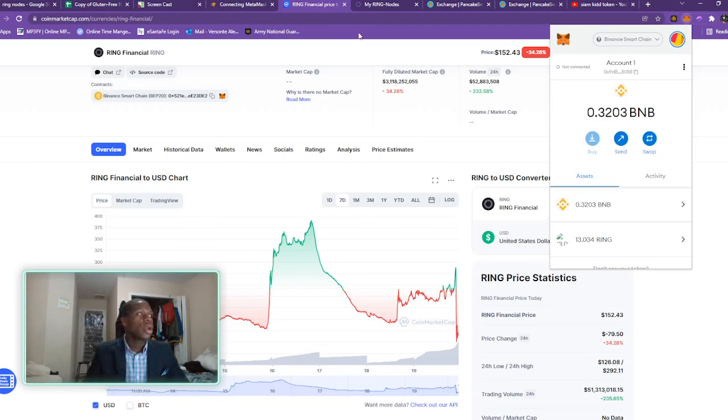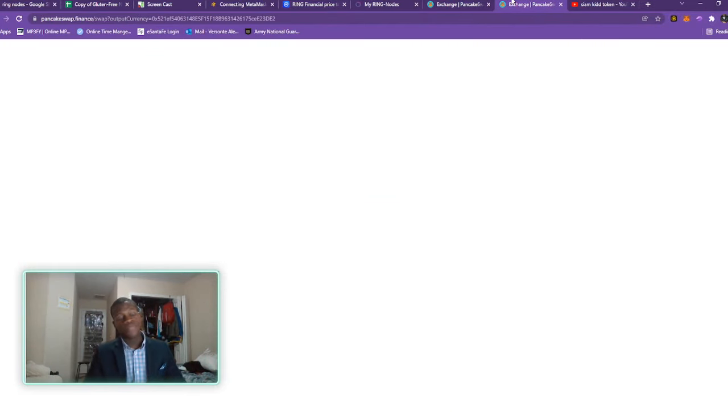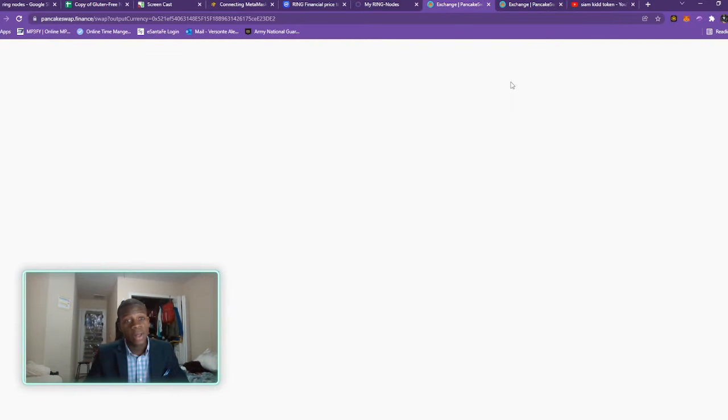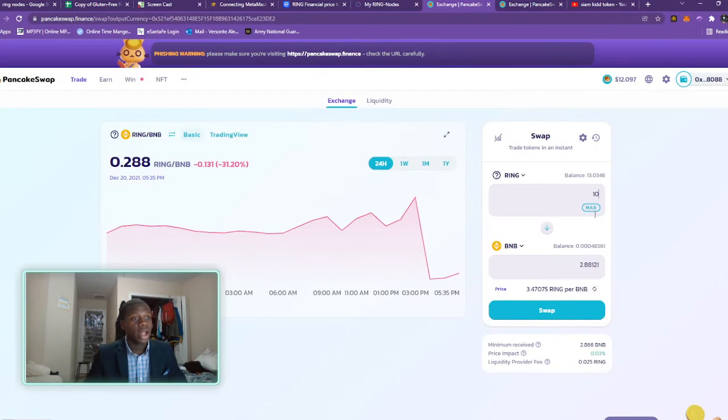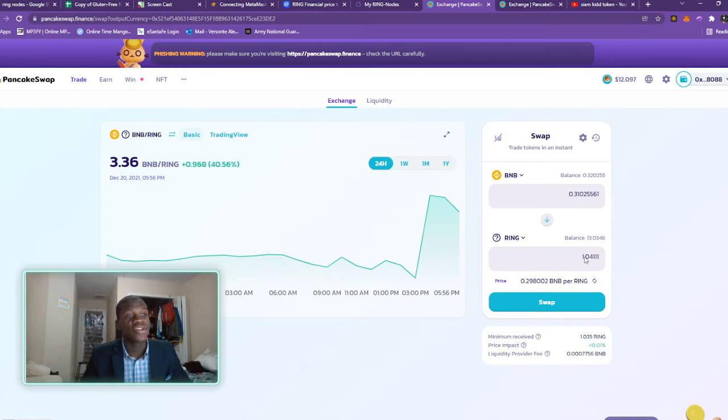Now, what I'm going to go over to is PancakeSwap, right? If I did this correctly, when I go to PancakeSwap and click on BNB, which will be on top by the way for this example because we're using our BNB to buy RING, and I click on max, it should give me the desired amount of RING that I wanted. If I have the correct amount of BNB and added enough for gas, when I click on max right here, it should give me the correct amount for RING.